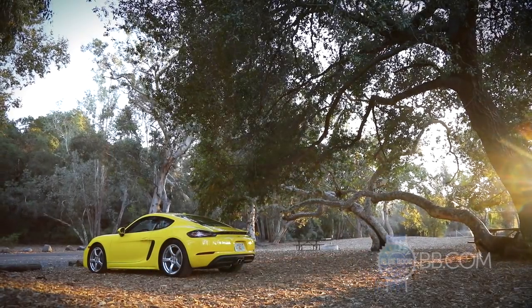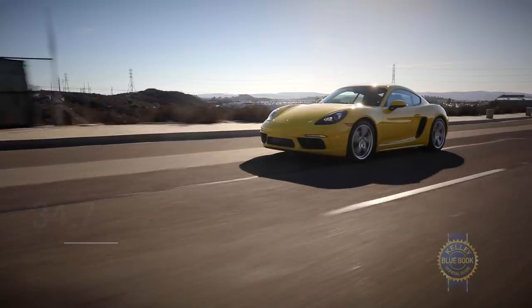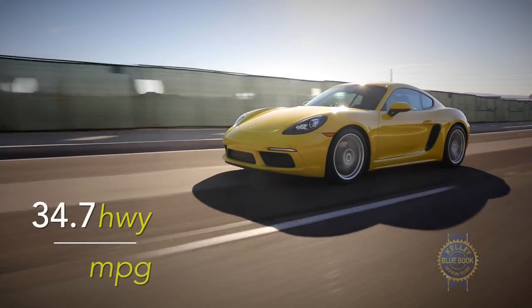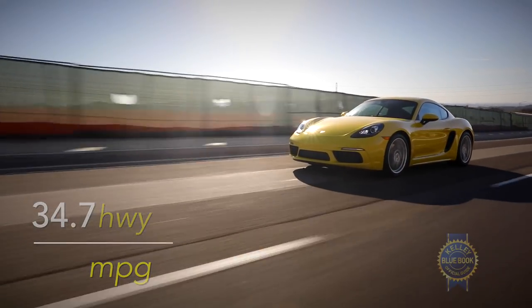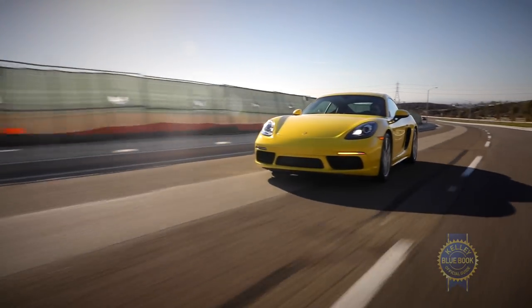Better yet, our PDK-equipped Cayman tester returned an average of 34.7 mpg on the highway in real-world conditions at an average speed of 71 miles an hour. Topping the EPA score by roughly 4 marks.